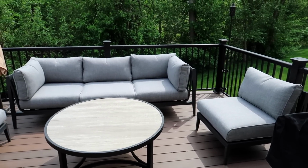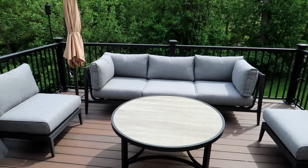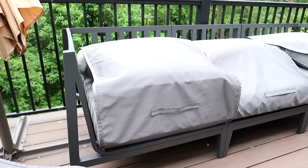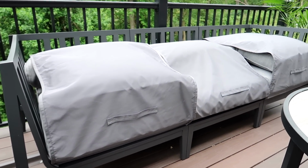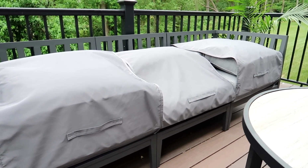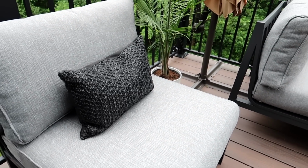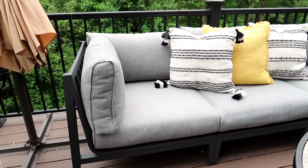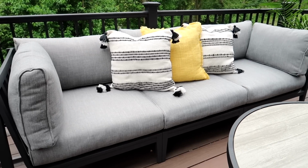So all Adam and I had to do was carry everything out there, put the cushions on, and it is so comfy. We also grabbed an umbrella and a table, and I love how the sofa has these built-in cushion covers so that when you're not using it, you can protect it from the elements. I just love how this turned out, and I am so looking forward to sitting out here even more this summer. I also picked up some throw pillows and some plants, and I'm just so happy with how everything turned out. It is such a dream, and I love sitting out here on the deck, especially now that the weather is getting nicer.